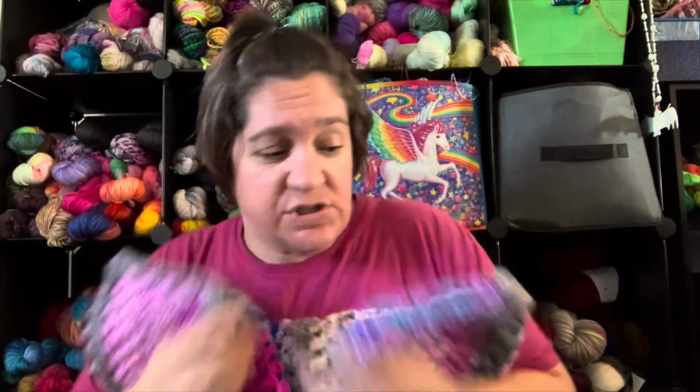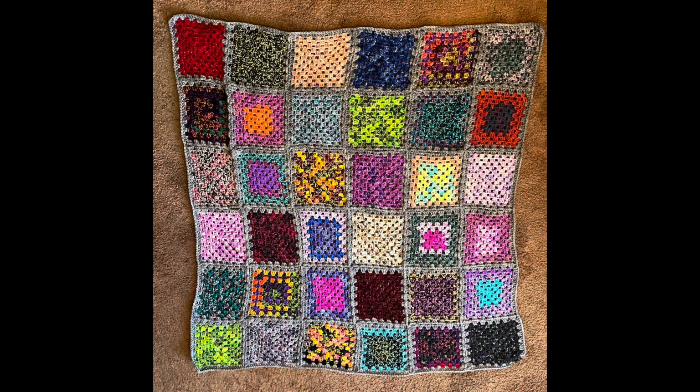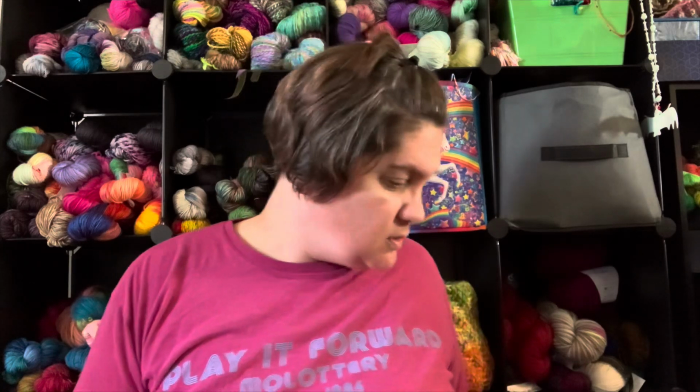And it's so squishy. So, Forever Whip, done and over with. Now the only Forever Whip that I have left is my Jelly Roll blanket that I have not worked on in entirely too long, but that's all right. Okay, so that's the two biggest whips.